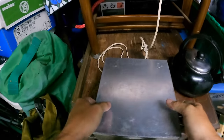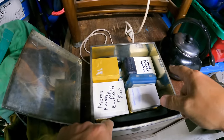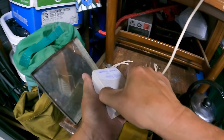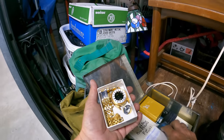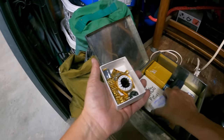Okay, what's in this box? Oh. Pocket watch. Okay, wait. Oh, this is looking better, guys. This is looking way better. Okay, that's a broken watch. Okay, that's nothing too impressive.